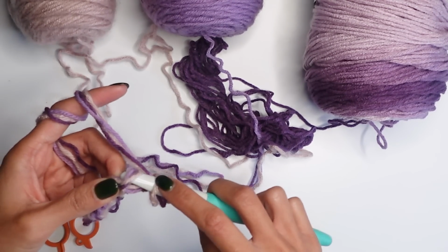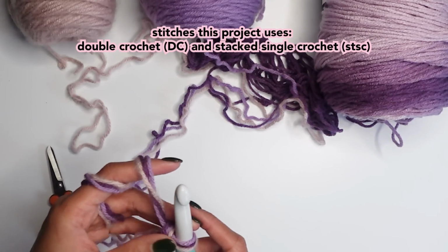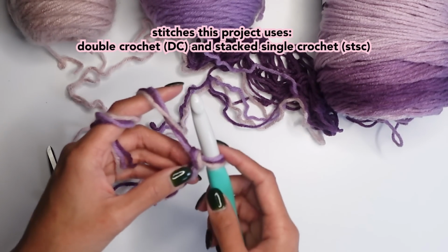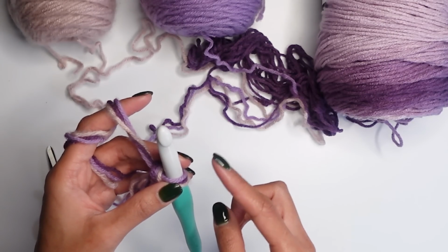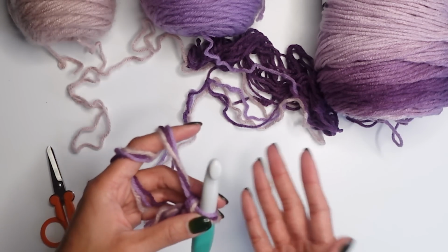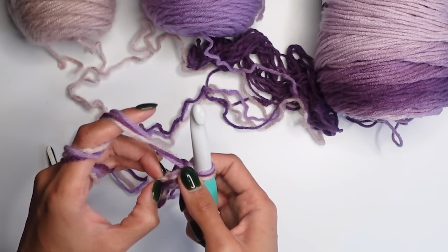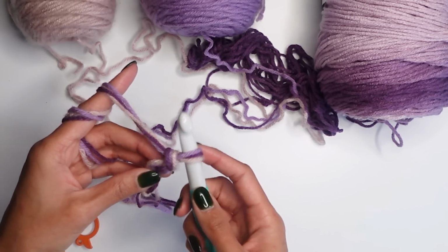But that's what I mean when I say go into the back bumps. This is going to be with double crochets and a stacked single crochet, which is going to count as your first double crochet. The reason for this is that it makes a straight edge, a lot cleaner of an edge on the side, which is important for a scarf, but also I like to do this for all my double crochet projects. So to do that, you're going to do 2 single crochets on top of each other. So I'm going to go into this back bump and show you.